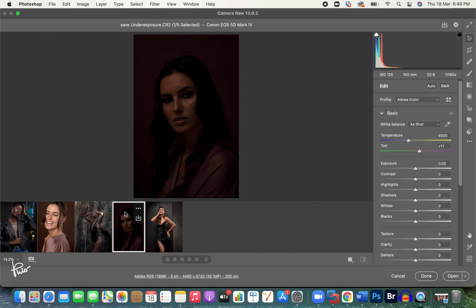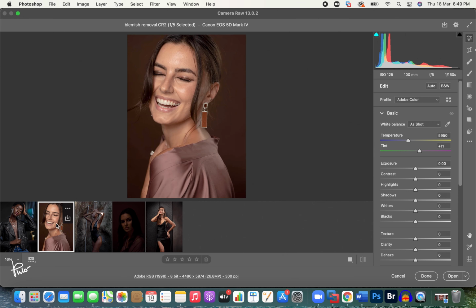So this is not my final intention in terms of exposing this image, right? The image here on the left is a properly exposed image because I have my rim light exactly where I want it to be. I have my main light exactly where I want it to be. Even with the expression, everything is on point, right?